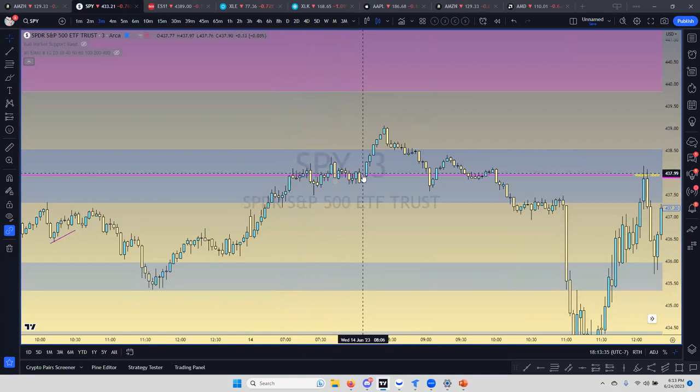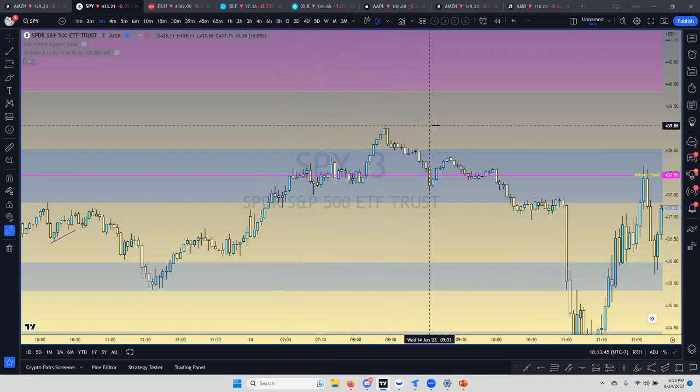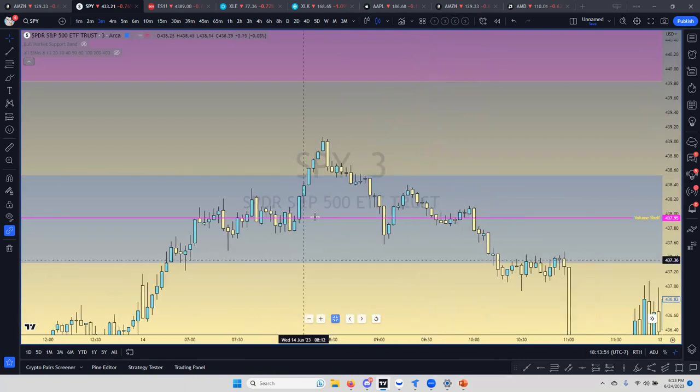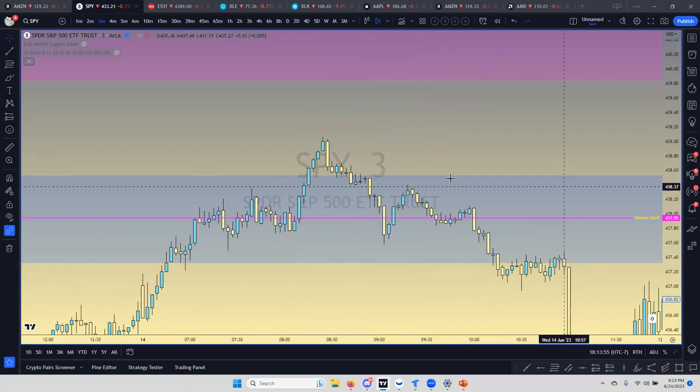a position on this push up. I don't know why. It was just bad. Probably was just too choppy for me. But when we came up, we came down here, and I thought we were going to continue up. And my reasoning was this little hammer candle. So I took a position when this wick formed, and then obviously you see the trade went against me.